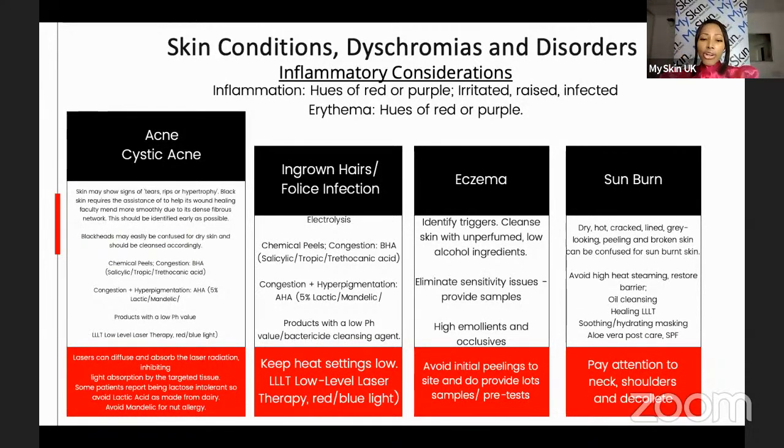When it comes to ingrown hairs and follicle infections, the best courses of treatment for those consist of peels and low-level laser therapy and different combination peels. I think we are very used to using one set type of peel from product houses, and we are not feeling comfortable with combining our peels and mixing them and becoming aware of the different concentrations required to treat the skin condition at hand. Next slide, please.